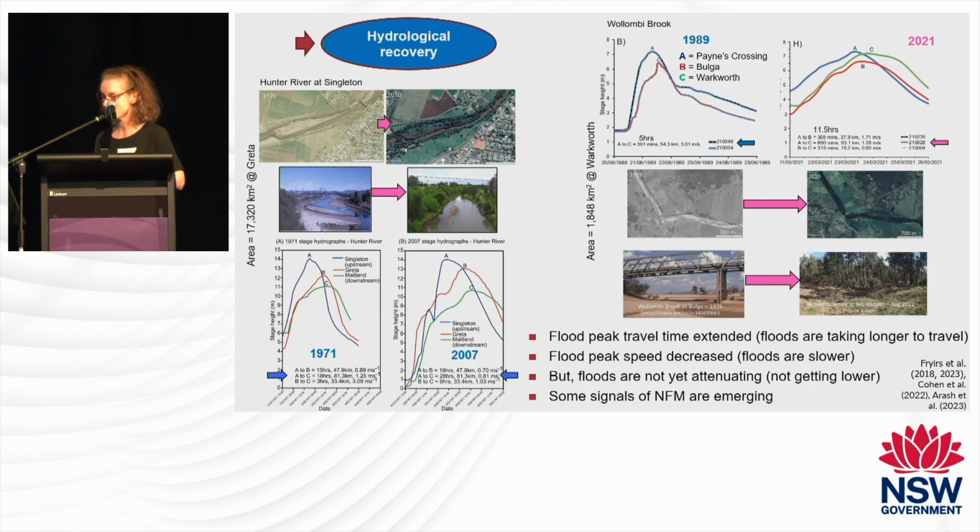So just by way of example, for the Hunter River, travelling from point A to point C, which is Singleton to Maitland, in 1971, that flood peak took about 18 hours. An equivalent flood, which is the Pasha-Bolka storm in 2007, took about 28 hours. So that flood peak was a lot slower during the Pasha-Bolka storm.